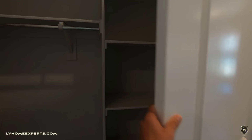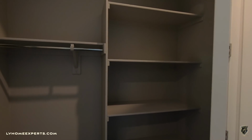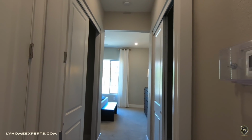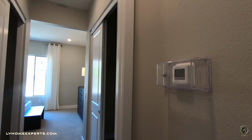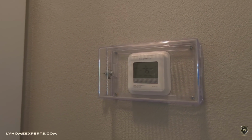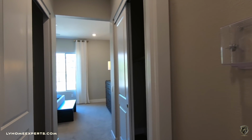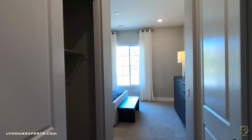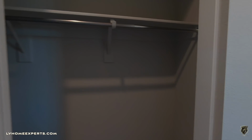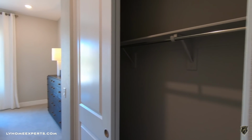Looks like we have a linen closet here. Look at the thermostat. Looks like we have a Honeywell thermostat. This is a digital. Looks like Sierra Air is the contractor on here. So off to my left we have a closet. And we have another closet.